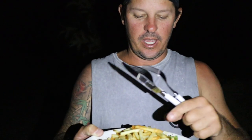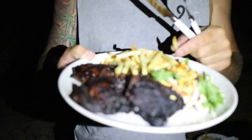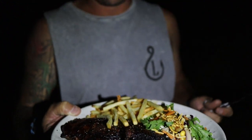Alright, that's us done for the night. It's too windy to do anything else. We're gonna do this, go to bed, get up about 4 a.m., head offshore fishing, see if we can get a fish finally. Charcoal steak there. That's good. Say you want it. Yum.